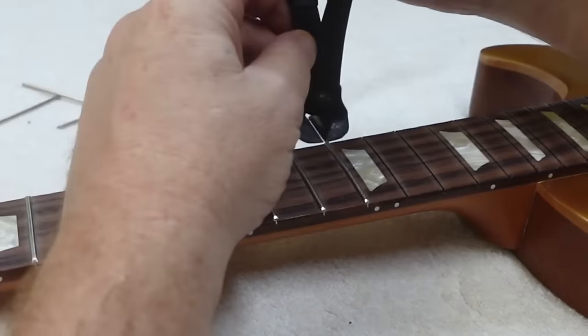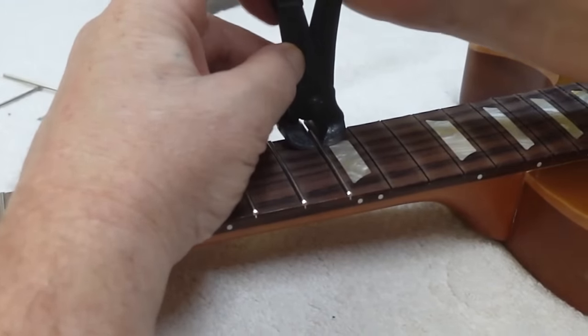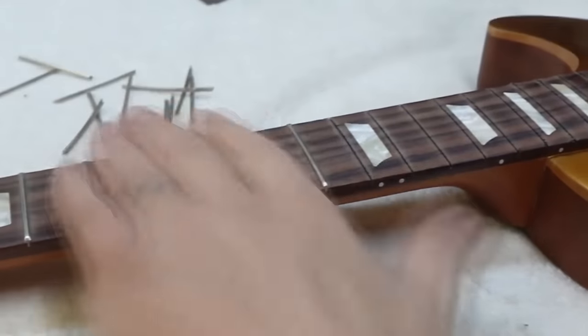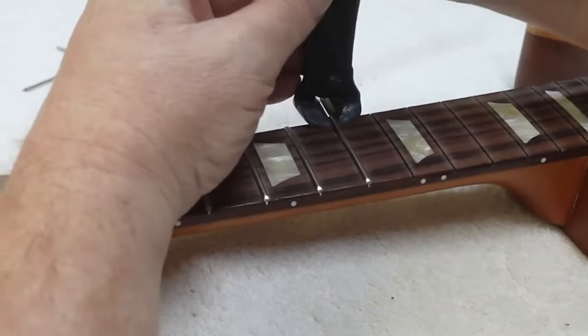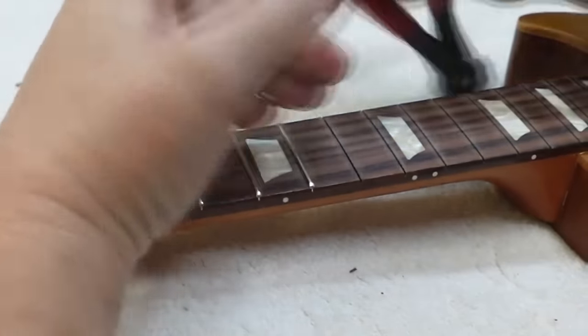If you notice, I'm pinching them out, and the reason I'm doing that is because it helps keep tear out from happening. You're gonna get little chips. You ain't gonna be able to avoid that. I don't care what you do. These things have teeth on them.